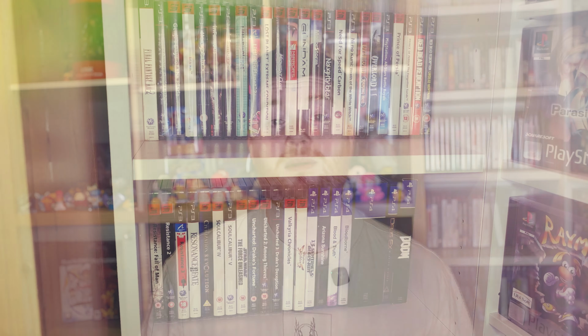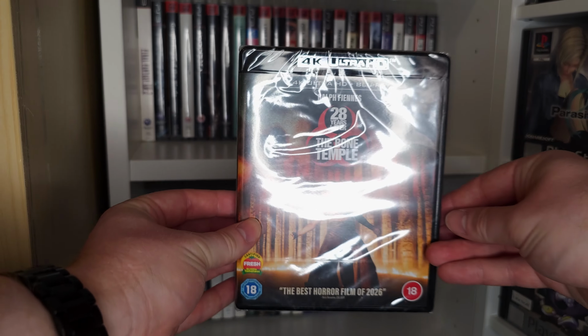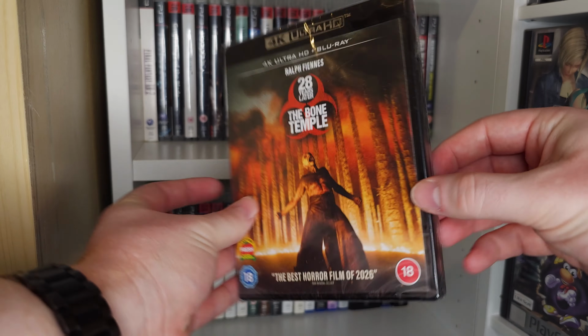So first of all, when it came to HMV, I picked up the new 28 Years Later film. So I saw this in the cinema when it came out. I'm a big fan of 28 Days Later, my favourite horror film of all time. And when I saw the new film, it was really good. And so I've kind of been waiting to pick it up.